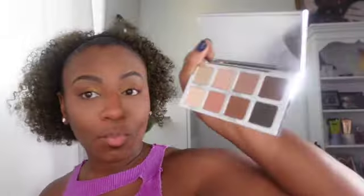Y'all, I'm gonna finish this makeup look kind of sped up with some music. I'm loving the eyeshadow, y'all. I really want to start getting into doing more smoky eyeshadow looks, so I want to get a darker eyeshadow palette.